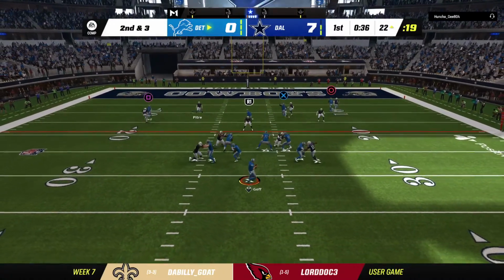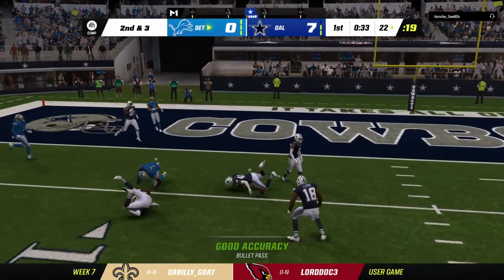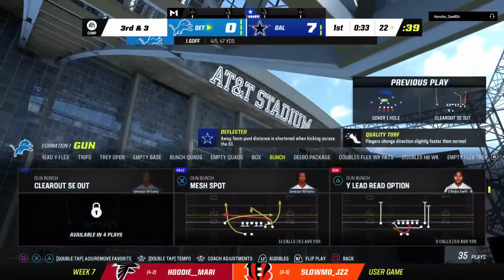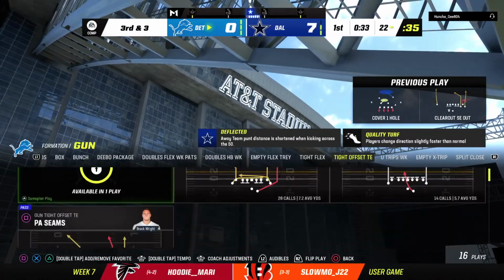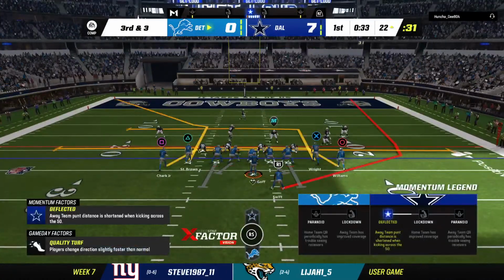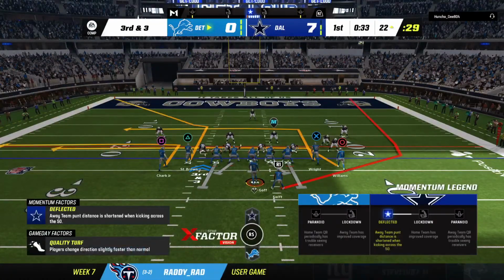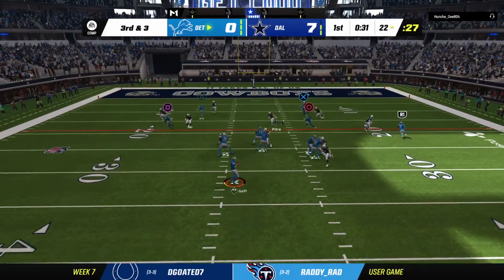Here's Goff, and his throw is incomplete. Oh, man, for him to be that wide open and drop it. Sometimes you have just too much time on your hands, right? You end up thinking way too much, and your hands get shaky. And yes, he's a tight end, but that's a catch he should have made.